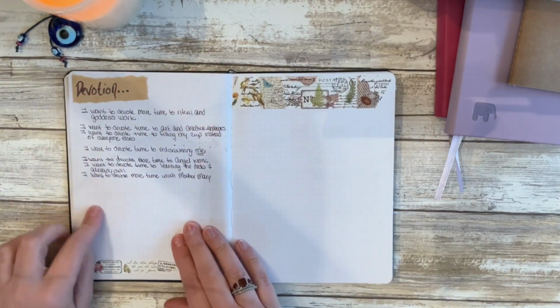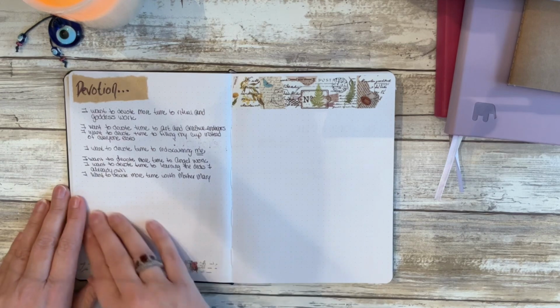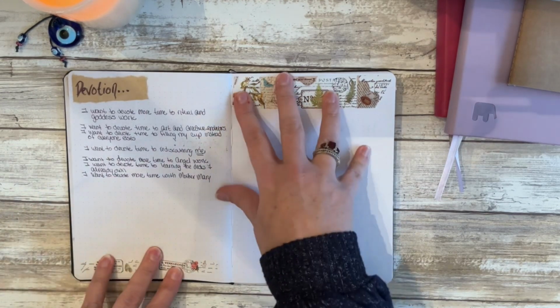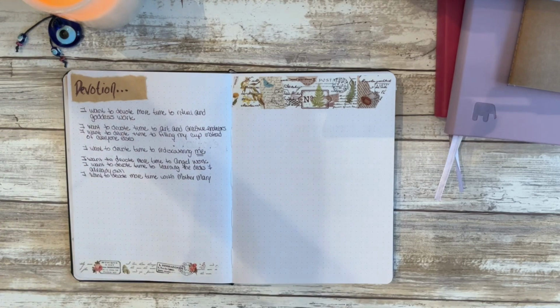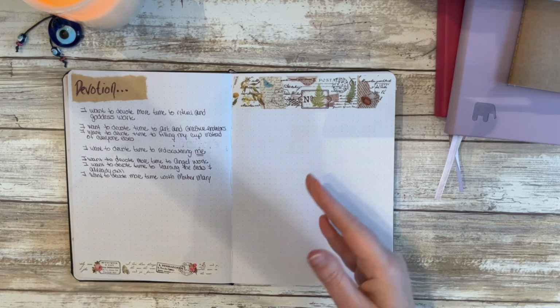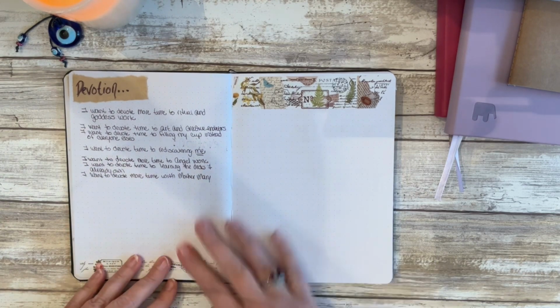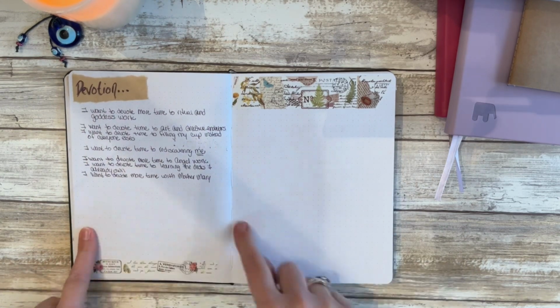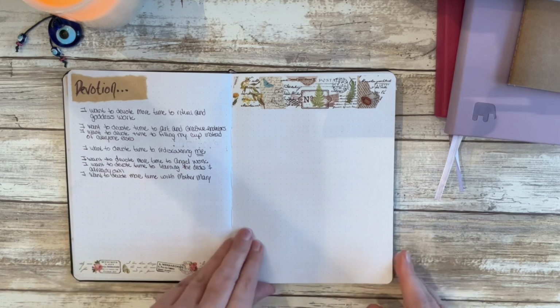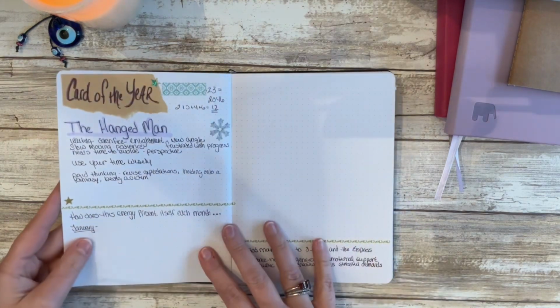And it goes over to here. And then I'm going to write how I left myself space so I can write how I made this a practice, and what I did. So each month I will just make a little notation. So that's what I have for there.